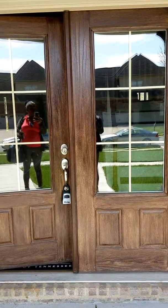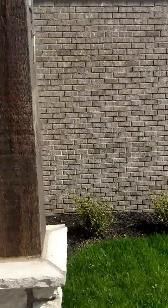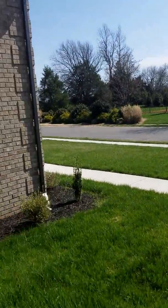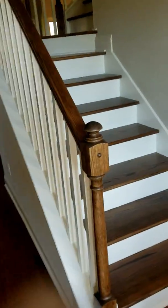Okay, what I love already about this house is the double doors. And this is the yard. And my car looks good sitting in front of it. This is super duper nice. I like the doors already.